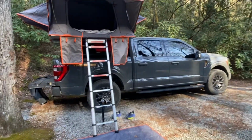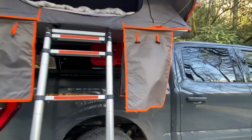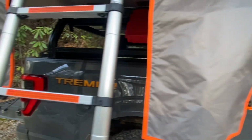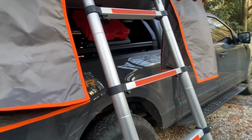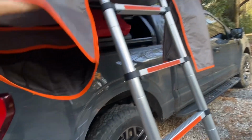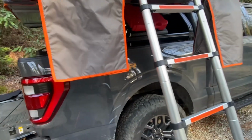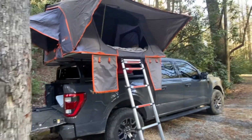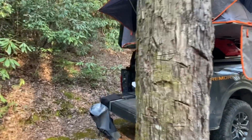Okay, I wanted to show you all the way around the tent too. I forgot to show you that these are shoe bags, so you don't take your shoes inside the tent. This one holds gadgets and things. It has pockets in there. It's Velcroed together. So then you come around the back.